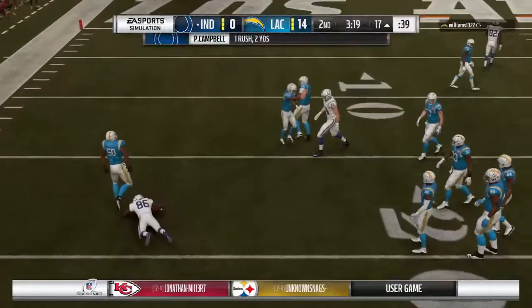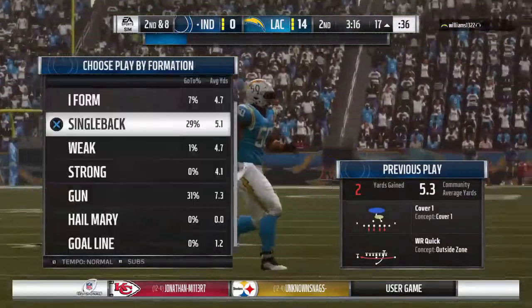This one down to about the 17. 2 yards on the pickup there. It'll be 2nd and 8.